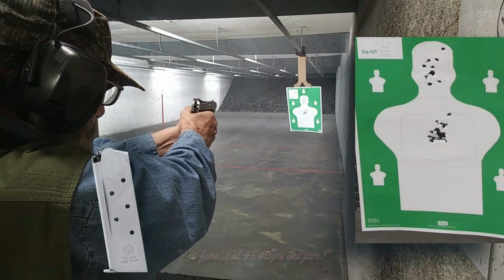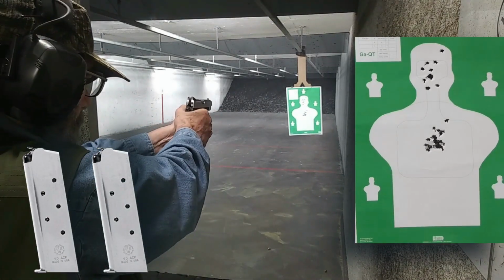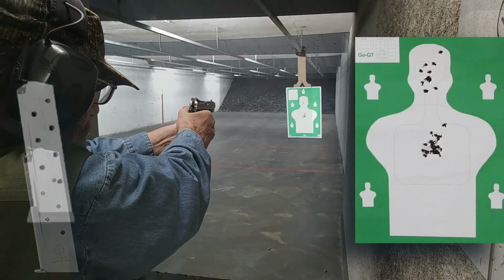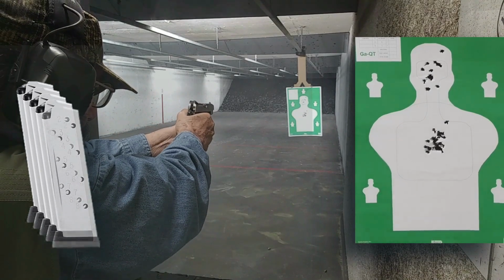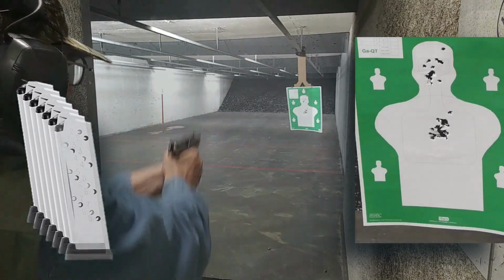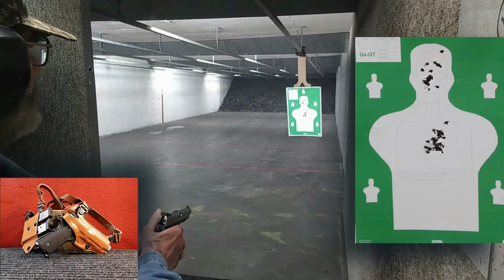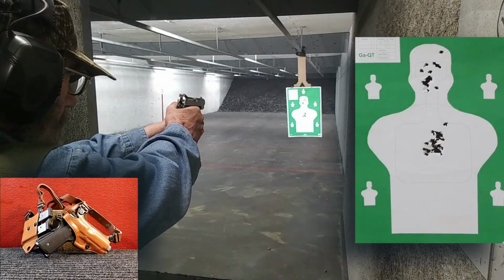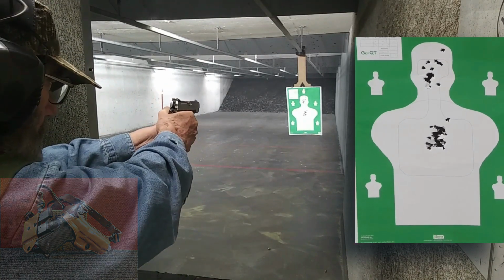Although two 7-round flush fit magazines come with the Ruger Lightweight Commander, I had ordered several 8-round Ruger magazines for the Ruger SR1911 on a previous occasion, and they were put into play for this range session. All magazines performed flawlessly throughout the range session. The 8-round magazines will be carried for spares.